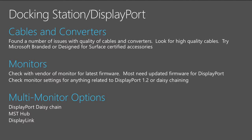Monitors, and this on the DisplayPort specifically, and the daisy chaining. We also received a lot of reports from certain monitors with certain firmwares not complying to the DisplayPort 1.2 certification. And customers reported things like the image being kind of shaky, power issues, or input to the second monitor not working.